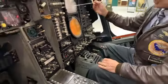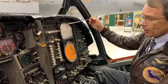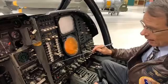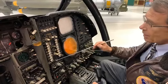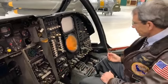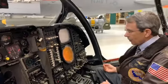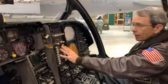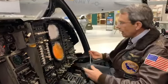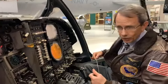Now, as far as the weapons, the five weapon stations are up here. In this armament panel, you can select the type of delivery, decide how you want to spread the bombs out, the spacing, and how you want to do the attack. So everything was right here at the bombardier navigator's control, and the pilot could always check and make sure no mistake had been made over here. So that's the basic layout of the airplane and how it was flown.